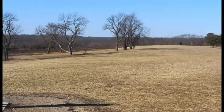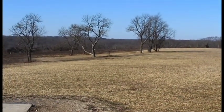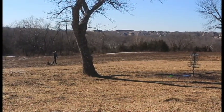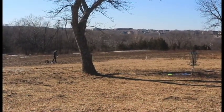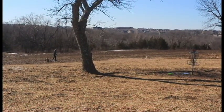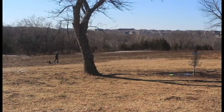And Peter giving a nice low overstable skip right to the basket, kind of showing what you want to do on kind of a crosswind. I'm pretty sure that was, I want to say, maybe a fairway driver. Could have been a destroyer though.